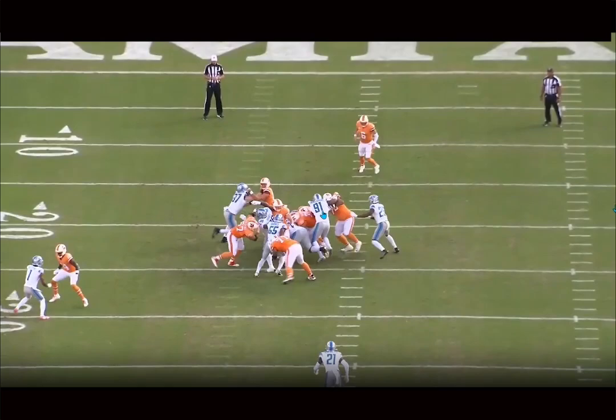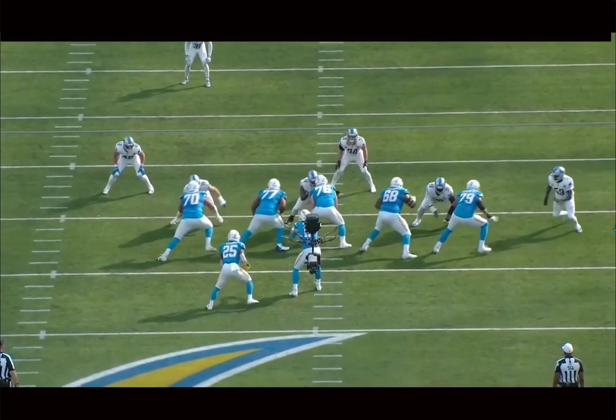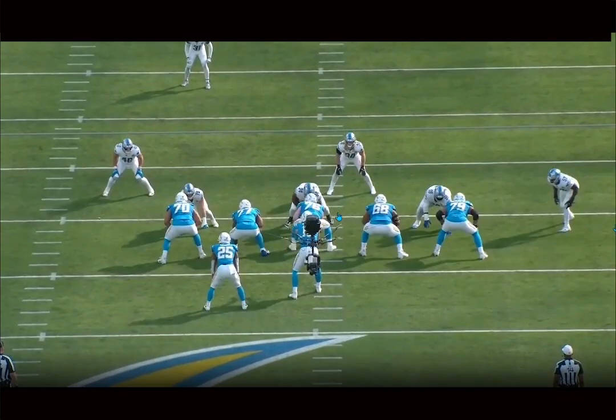I don't think he should be a starter playing a bunch of snaps, but as a role player rotating in, I don't mind him on early downs playing versus the run. There's definitely some stuff to work on here. You still need to upgrade that defensive tackle room, but out of the guys they've added, Jones was probably my favorite on the film.